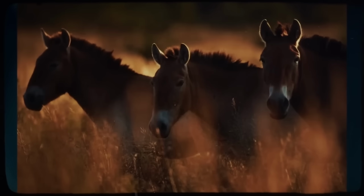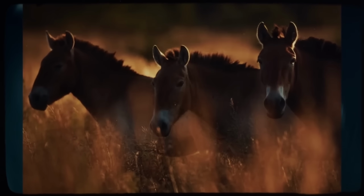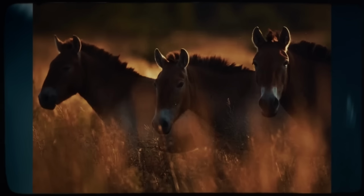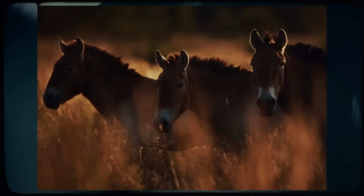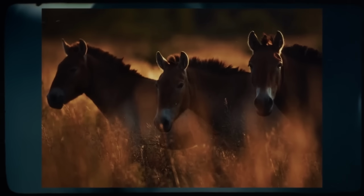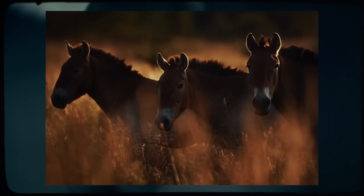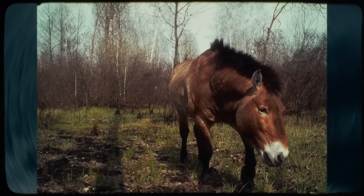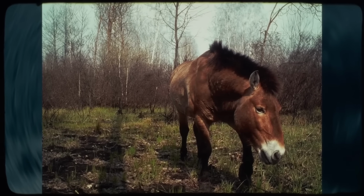These horses usually prefer living in big, open, unforested areas, but in Chernobyl they've adapted and learned how to live in the area's forests. Some even prefer to live in the areas that are being worst affected by radiation, a fact that has left scientists baffled since we're unable to explain why they remain unaffected by it.